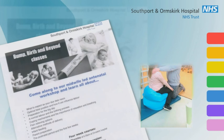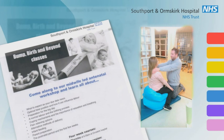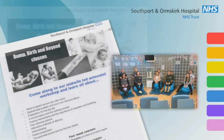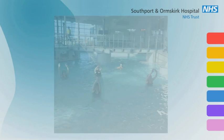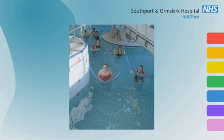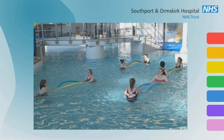We provide parent education classes at both Southport and Ormskirk hospitals to help you prepare for your labour and birth. These are either Saturday daytime or midweek evenings. In addition, we also provide aquanatal classes which help prepare your body for labour. These are held in Southport, Ormskirk and Skelmersdale. Once you've had your baby, we will come and visit you at home. We'll provide you with all the advice, support and information which are vital in the first important weeks.